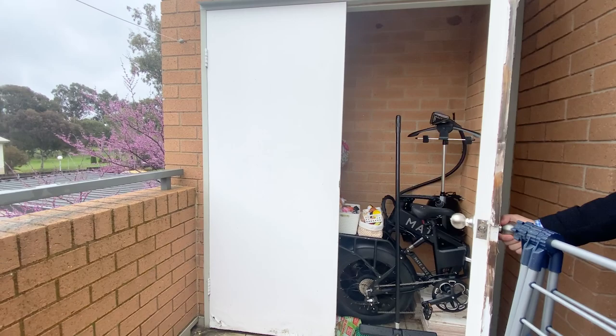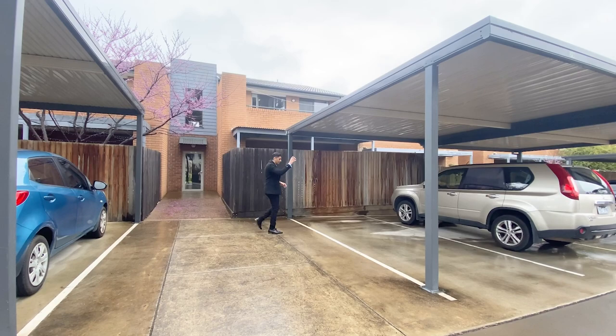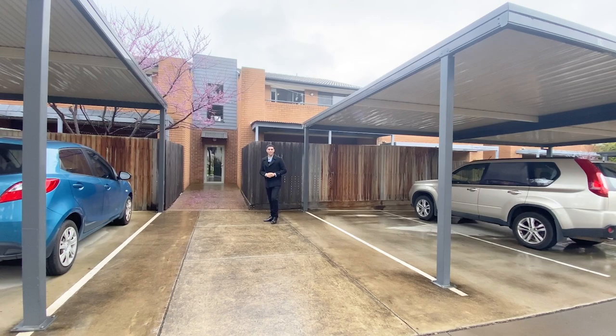Okay, so the unit is just there. We've just come downstairs and out through the west door. This is your allocated car spot. So you've got a cover over, so it's used as a carport, and it's nice and close. You're literally on an end car spot, so only one neighbor. So you can open and close doors as you like, and then literally come through this door and upstairs through your unit. There's also multiple visitor car spaces around as well for any guests.